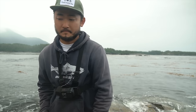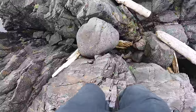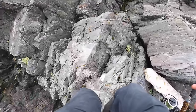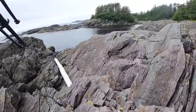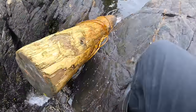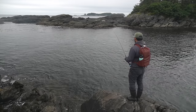No fish yet. It's a little challenging trying to fish with all this kelp. But we'll keep looking. Maybe we'll switch spots, do a little hiking, find another good fishable area. A little sketchy. Let's go for it. Yeah, check out that rock. See if it looks good at all. Okay, we'll just give it a shot here. Just a few casts, see what happens. Probably keep moving.